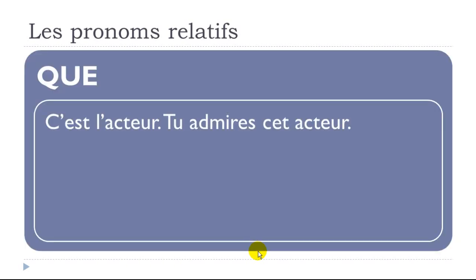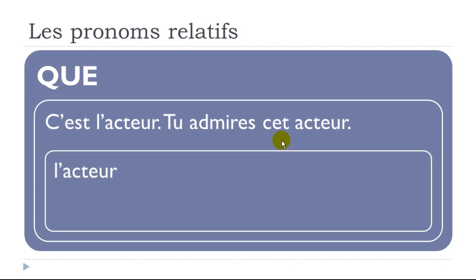So que, c'est l'acteur, tu admires cet acteur. Okay, so in that case, of course, if we look carefully, we would like to avoid repeating acteur, because it's in the first sentence and then it is in the second sentence as well. But if you have a look here in the second sentence, you've got tu, so it's the subject. Then you've got admires, so it's the verb admirer, to admire, all right? And after that, you've got cet acteur, so the thing we would like to replace, okay?